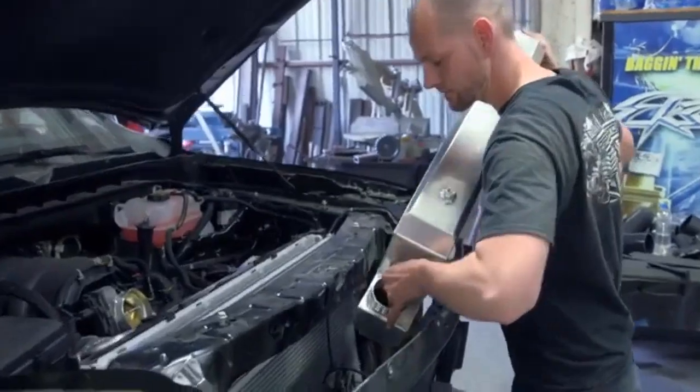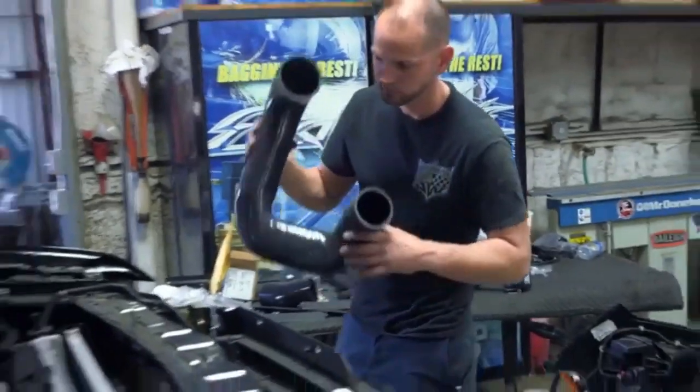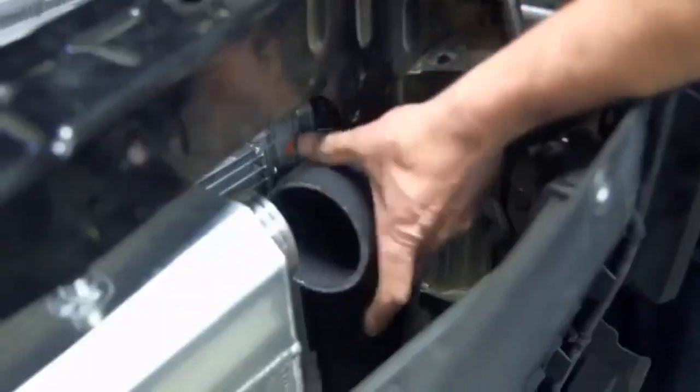Just to fit the brackets on the supercharger. It's taking a bit more work, but it'll all be worth it in the end. So that's what happens when you're dealing with a new vehicle. Something that seems as simple as taking a bumper off can eat up most of your time.